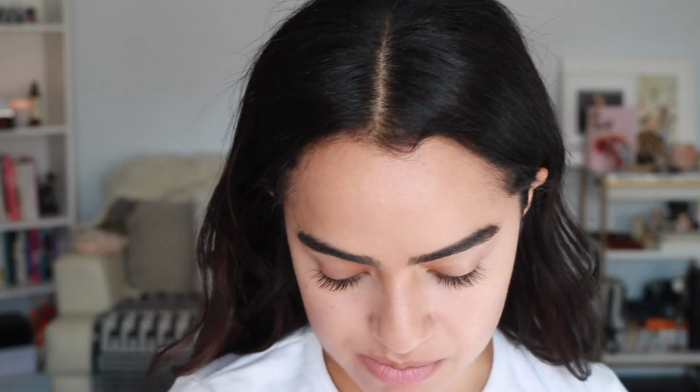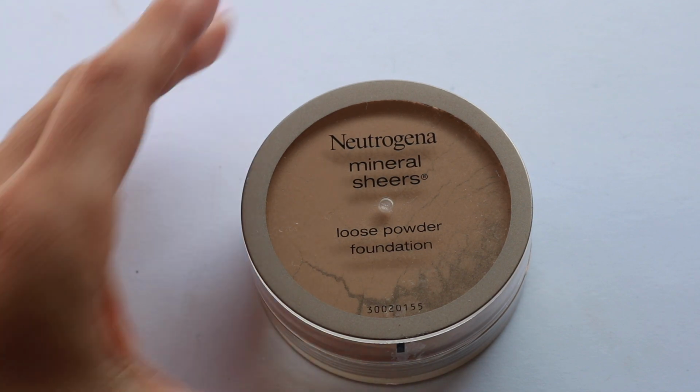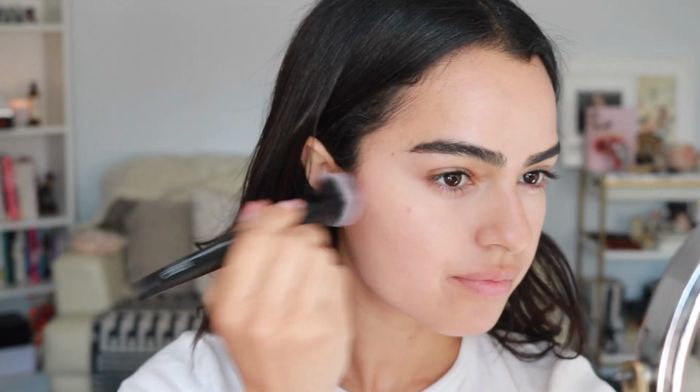So I'm gonna use this powder. This is by Neutrogena. It's the Mineral Sheers Loose Powder Foundation. And I'm just gonna apply that just to set all these cream products. This does have color to it, so it's actually gonna give me a little bit of coverage too, but in such a natural way. So this one's really good too for obviously a natural look.